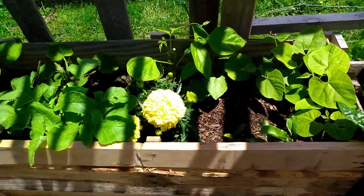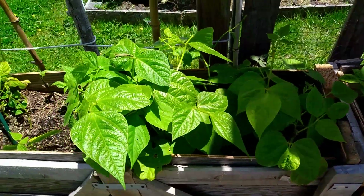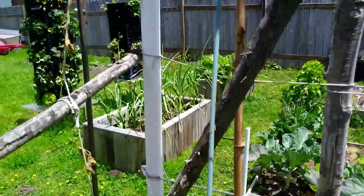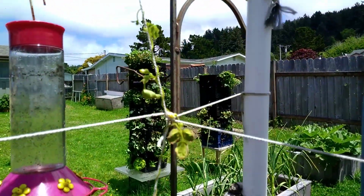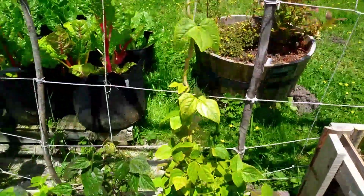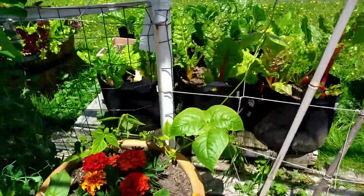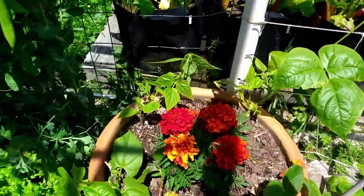More beans, a marigold. Yep, lots of beans. I have 5 varieties of beans going. Some are bush beans and then some are the pole beans. And the pole beans go up and will be climbing. And soon we'll have beans growing off of that. And here are more beans, bush beans and pole beans. And they're climbing. Just a nice pot with beans and strawberries and a marigold.